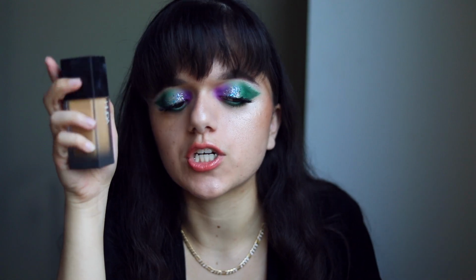This is not the foundation for you because you will put it on and you'll be like, I have so much on my face. And it doesn't necessarily look bad. It just feels like a lot of product on your skin because this foundation is so high coverage and, I would say, saturated with pigment and coverage. I use this foundation very rarely. I have used it for spot concealing and it works great like that.